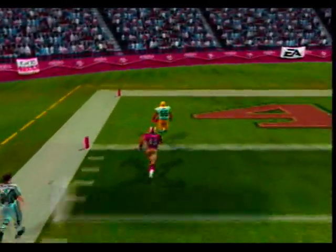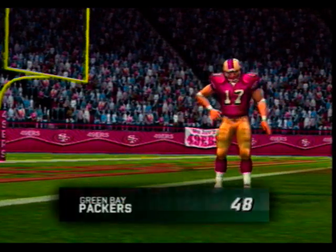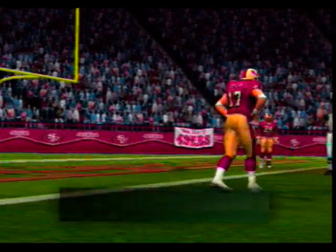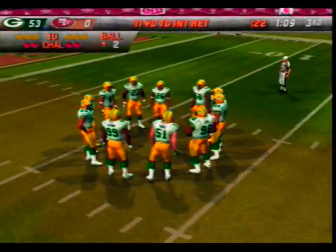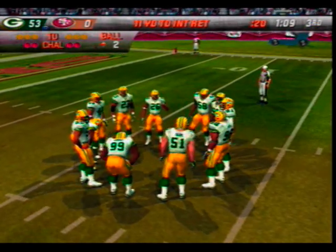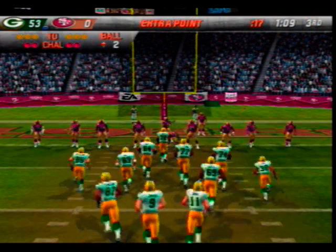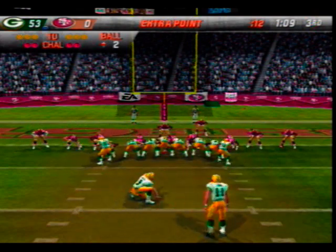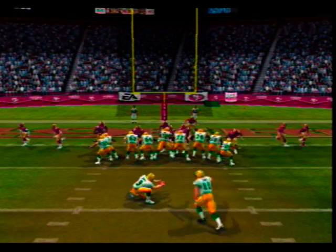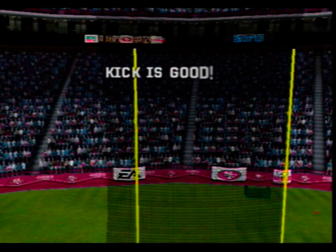Drops back, stepping up with the pass, and it's intercepted. The 10, touchdown, Packers. The defense forces the turnover, gets it in for the touchdown. They'll get set for the extra point. The point after is good.